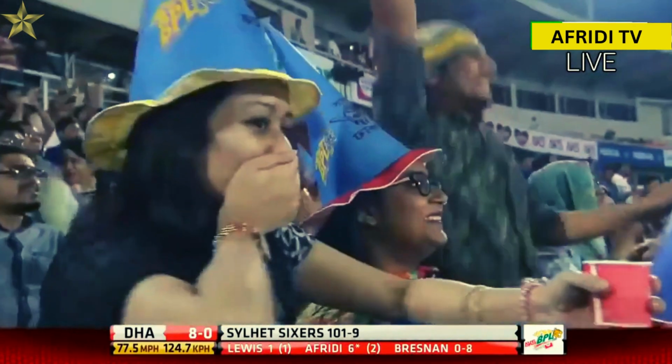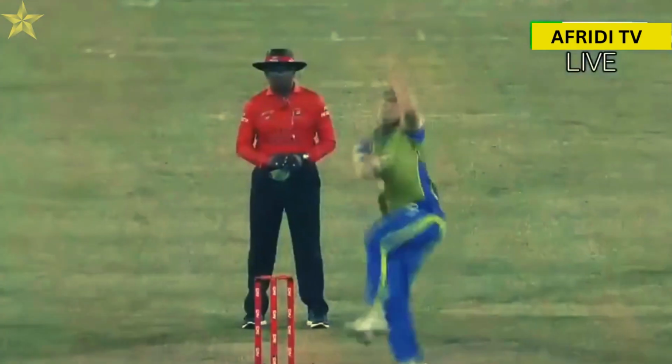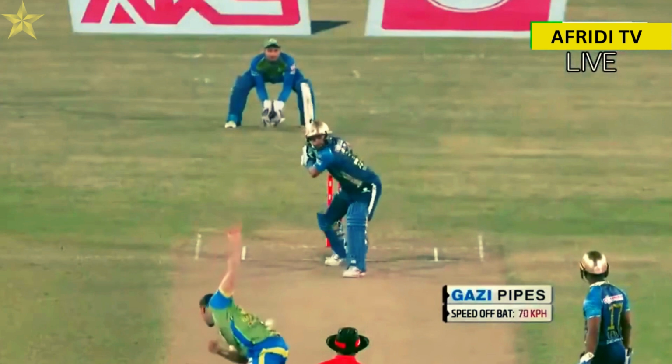There you go, in the air, into the gap, and 6. Easy as you like. Just with minimum pass. Makes the crowd go wild, because that is Shahid Afridi for you. Just take a look at it. Look at the power that he packs into that shot. Well, that's Shahid Afridi for you. And the crowd is inspiring Shahid Afridi to frequent such strokes.